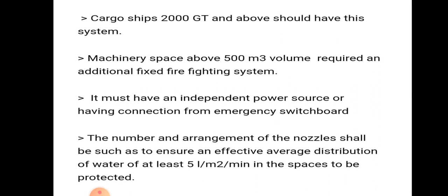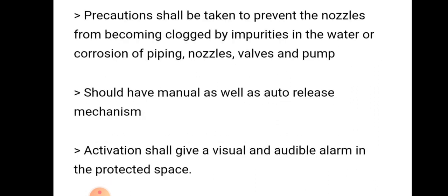So we need to understand that the number and arrangement of nozzles shall ensure efficient average distribution of water of at least 5 liter per meter square per minute in the spaces to be protected. Precautions shall be taken to prevent the nozzles from being clogged by impurities in water or corrosion of piping, nozzles, valves and pump.